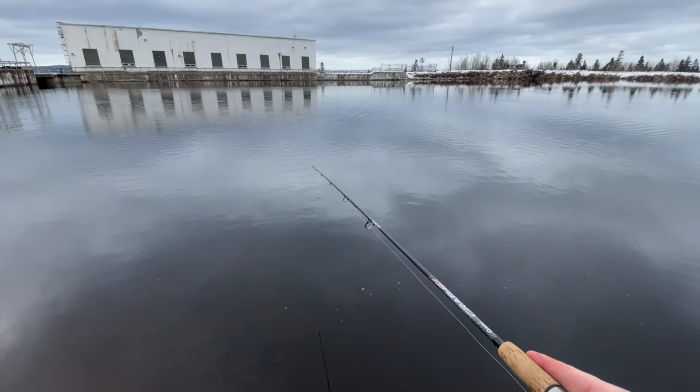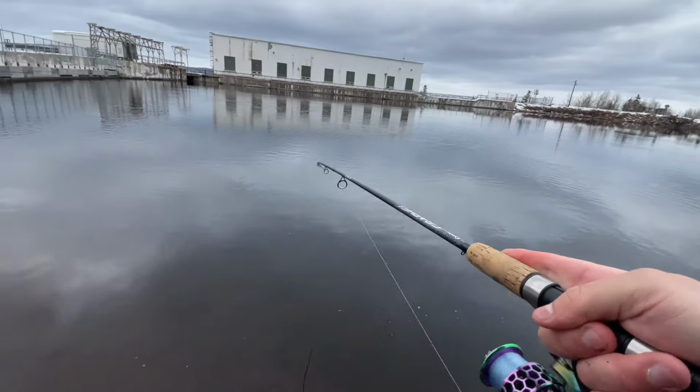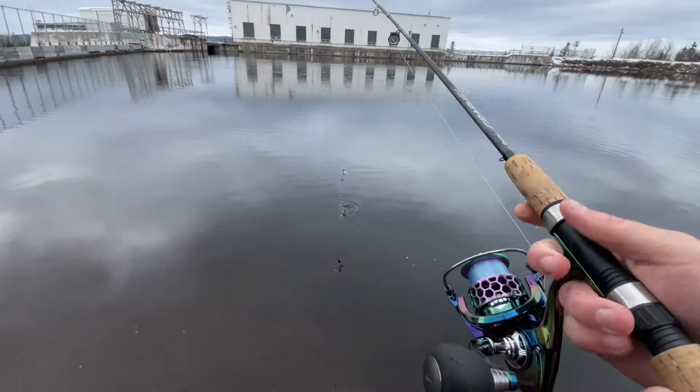Seems like he may have won it. No, he's back. Got him. That's the strat. Let it sit on the bottom. Oh, he came off right there. Did he? No, I've still got him. No, he did come off right there.